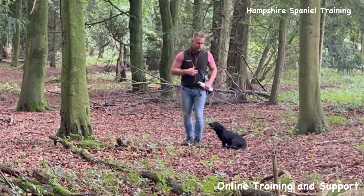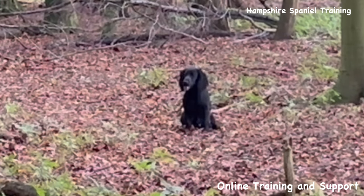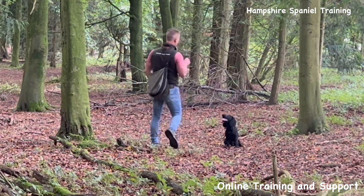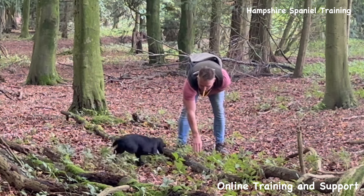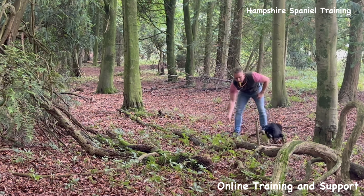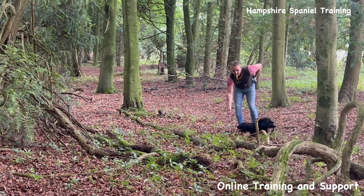Sit. I'm going to pick the ball up. Charlie, stop throwing yourself on the floor. Sit. Sit. Easy, easy, easy. Good lad. Easy, easy. Good lad, good lad.